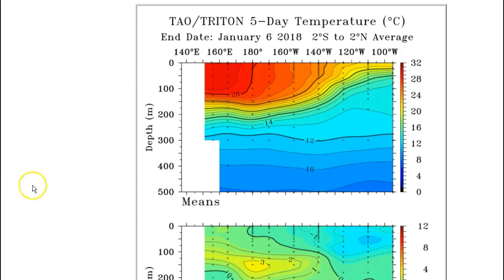All right, what's going on in the ocean? West Pacific here, East Pacific here. We're looking at temperatures at depth. You can see warm water, 29 degrees centigrade, all in the West Pacific. The East Pacific, whatever warm water there is very shallow, very weak. That's the hallmark of La Nina.